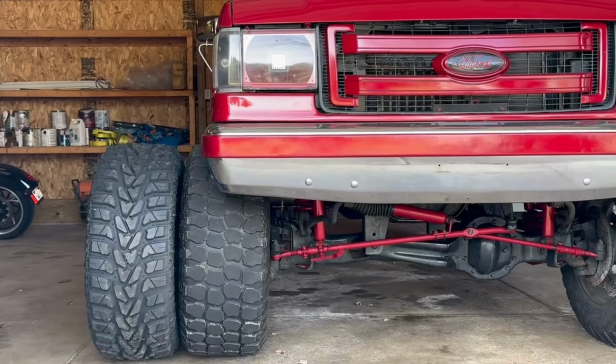Can't wait. I'm gonna get these things loaded up and head to Autosport in Canton. So without further ado, let's go get these things mounted up. Cannot wait to see them on and get them on the truck later. So let's head out to Autosport.